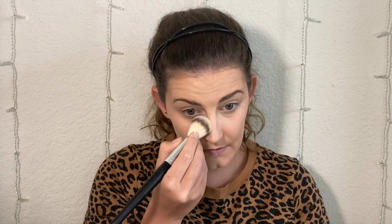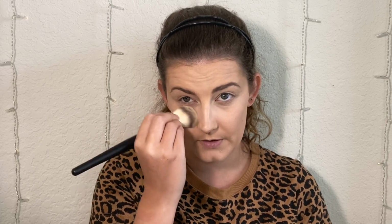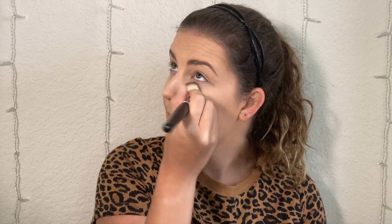Okay, so I want to test out the banana powder because I do really like banana powders. This was a blush brush, so let's just use this brush. I would not use this for my under eyes normally, but since I don't have a smaller brush, I am going to use that under my eyes as well. And this is a pressed powder. Okay, I can't really see a difference, but it might also be because I'm being really careful since it's a big brush. I like how it feels. My under eyes are not creasing at all.